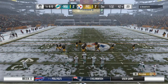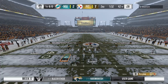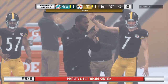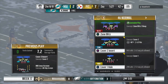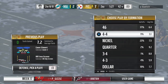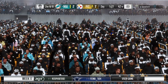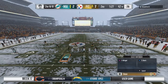Good starting field position for them here as they come up 1st and 10. Barrett. He goes underneath to Drake. And he'll get nothing out of that one. Now the Steelers put a stop to the action with a timeout defensively, as they'll talk things over prior to this upcoming 2nd down play. Had the completed pass, but for no gain, stopped right at the line, so it's 2nd and 10.